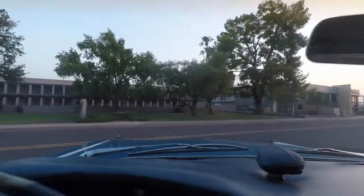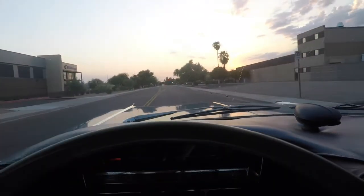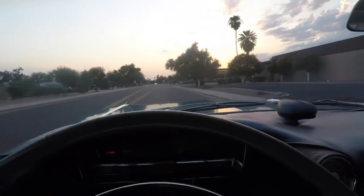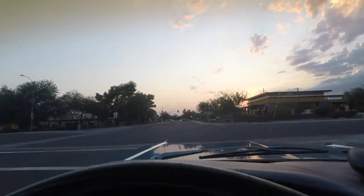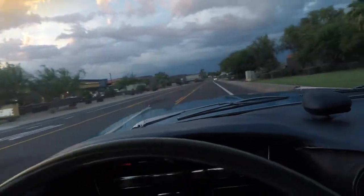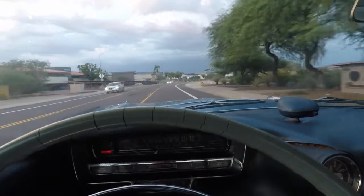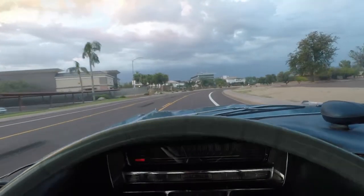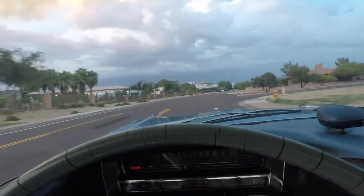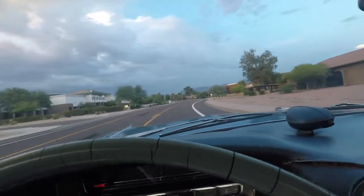The brakes are gone through, so it stops good. Steering wheel has a little bit of play in it, so you have to do a little work there. Shifts good and everything. Definitely got a lot of play in the steering. So we'll have to do a little work on that.